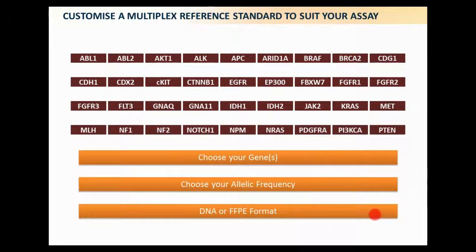Because we've generated all these different mutations, we've now characterized the SNPs within a number of the wild type backgrounds as well as mutant backgrounds. We can really start to customize reference standards per assay. We've got all of these mutants. You can choose the genes, choose the mutations, choose the allele frequency within reason, and then pick whether it would be useful as DNA or FFPE.